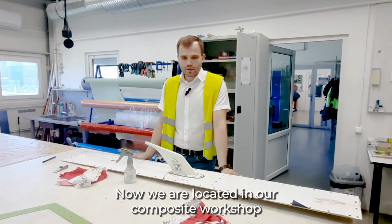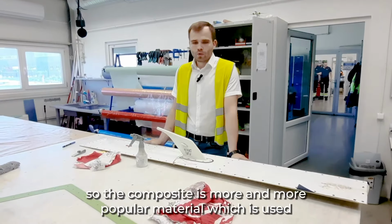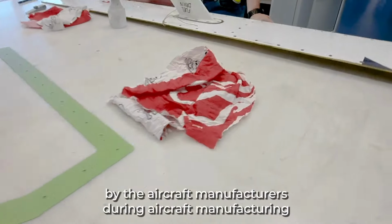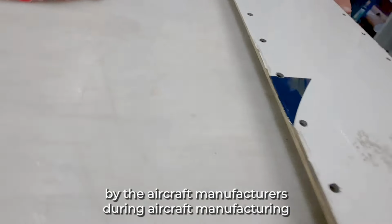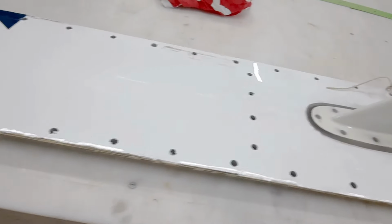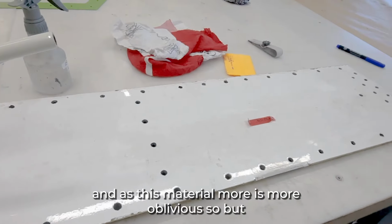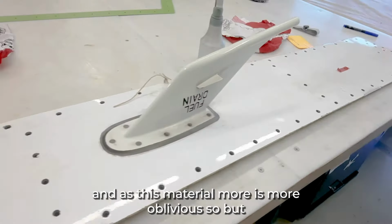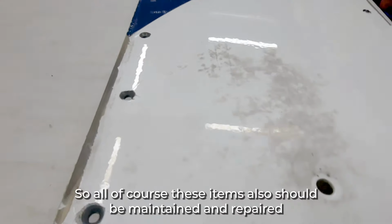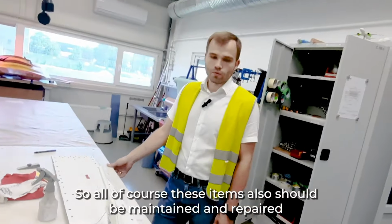Now we are in our composite workshop. Composite is an increasingly popular material used by aircraft manufacturers to reduce the weight of the aircraft and also for its stiffness. As this material is more and more frequently used, of course these items also should be maintained and repaired.